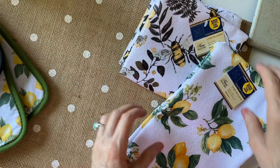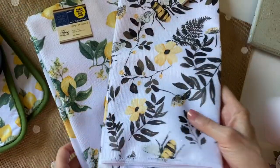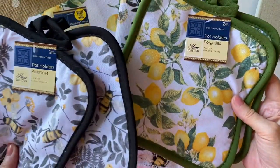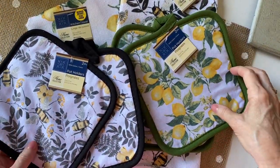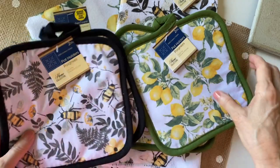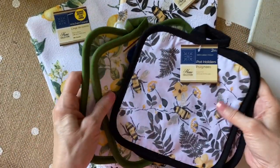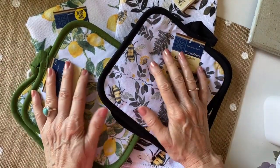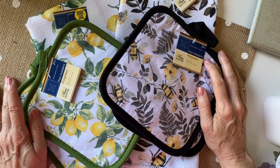And then of course I had to get little matching sets, right? So I got a couple of little tea towels, bees and lemons, and a couple, oops, sorry about that, a couple of little pot holders, which obviously I have not used because I have other pot holders and I don't want these to get ruined. What's the point? But anyway, there you go. Bees and lemons. How cute is that? So now I'll open some of the bags that I got this week and let's see what we got. There's some fun things.